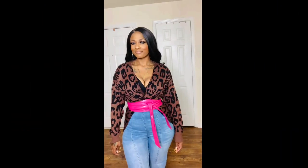Y'all, this is another one I love. Look, I was listening to Erykah Badu, but I love this sweater the way it is. But I think I ended up belting this. I think I did a pink Obi belt. But look at the length of that. It covers your rump up and everything. You could put a t-shirt under this if you don't want it cropped like that. See, I knew I was going to belt it. Y'all, go get y'all some Obi belts if you don't learn nothing else.